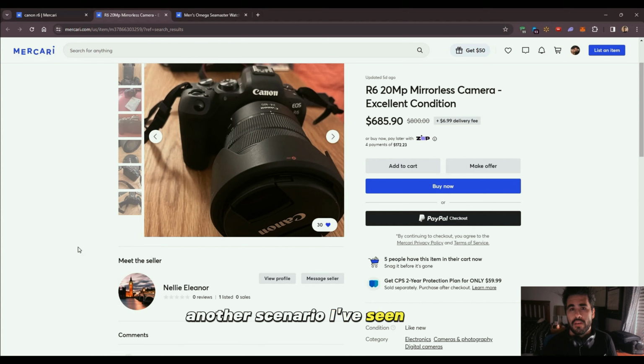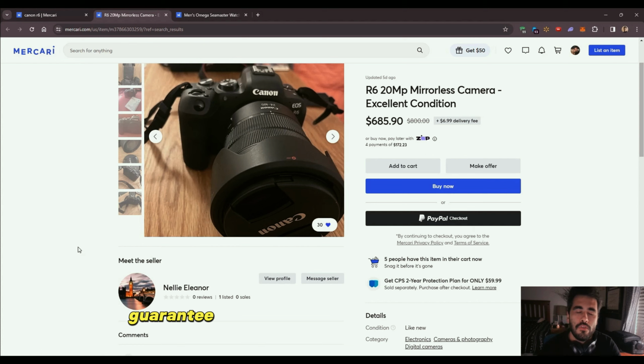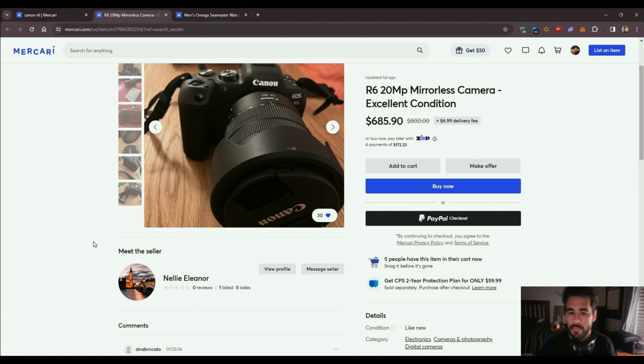Another scenario I've seen is, hey, they're listing, let's say 2 or 3 items, and they have 2 or 3 stars. Take a look at the items they sold. If the one item they're listing is expensive, but they sold a bunch of cheap items, I can almost certainly guarantee you they did that to get those stars and reviews to look like they're legitimate.